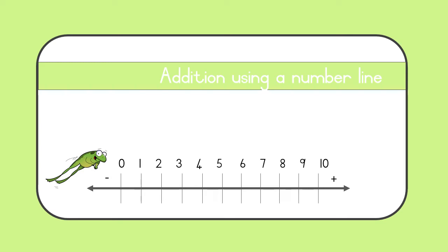Good job. Let's have a look at when we do minus. When I do minus, that means I am going to count backwards on my number line. Let's have a look at plus. When I do plus, I am going to count forward on my number line. Let's jump right in and have a look at what we are doing. We are doing addition, adding, plus.